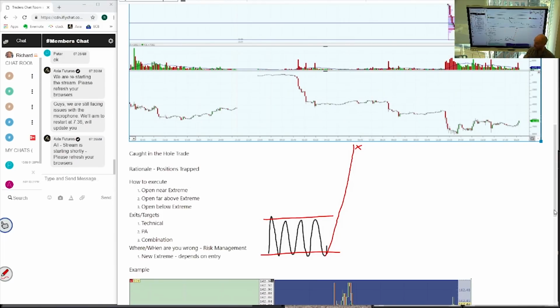So you've now got long positioning that needs a gap up, or what they're looking for is a gap up. If they get the gap, then all of a sudden this long positioning is put on side. They've been proved basically right, at least until the gap fills. So that's part of the rationale. Knowing this, you've got positions trapped. What does this tell you about the trade the next day?